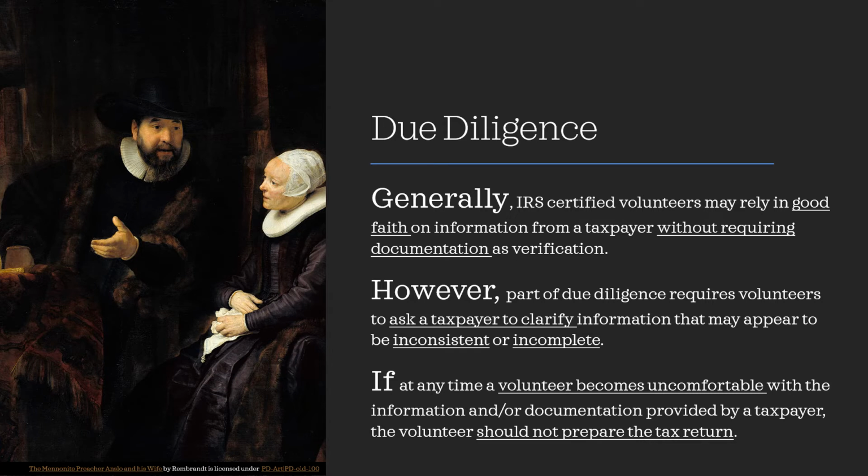But part of due diligence is that when you hear some information that maybe it doesn't make perfect sense, or there's some numbers that seem just a little odd, or I think the example in one of our practice problems on Lincoln Learn was an uncle claiming his nephew, and the uncle had pretty low income and no child care expenses. You might need to ask some further questions, like why aren't the parents claiming this child? Who takes care of the child while you're at work?